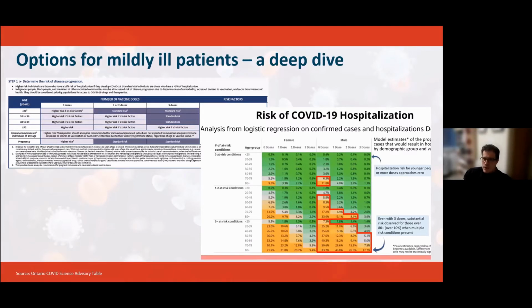And as you probably all know by now, when you're looking at a less than 20-year-old with 0 risk factors and vaccinated, your risk for hospital admissions approaches 0, while in an 80+ patient with 3 or more risk factors, even if triple vaccinated, so even if boosted, you still have a risk of more than 10% for hospital admissions, and that's what's being reflected in the indications for treatment. Next slide.